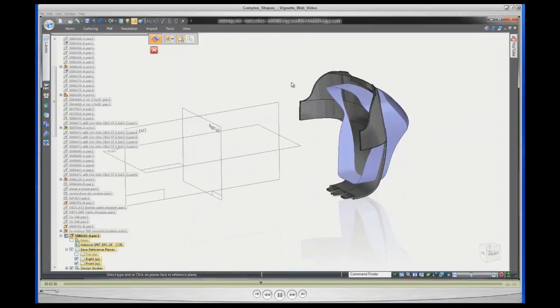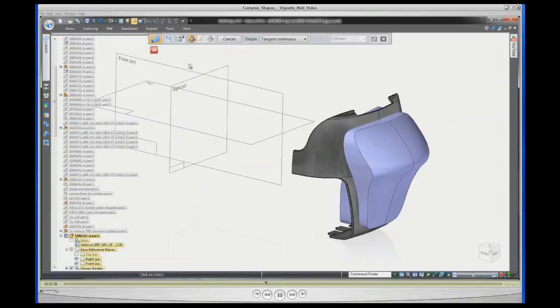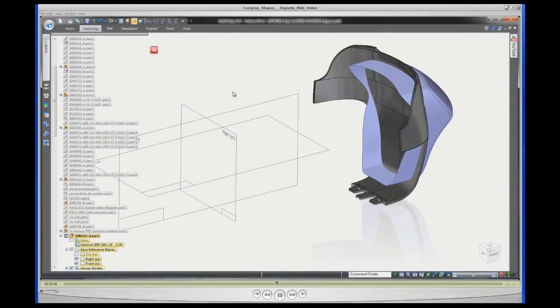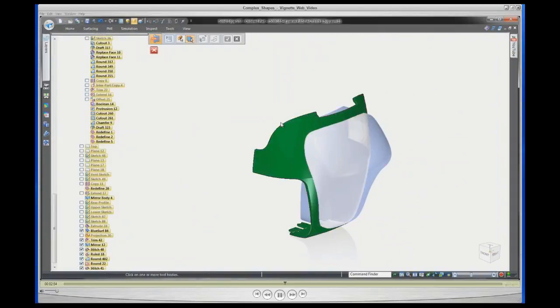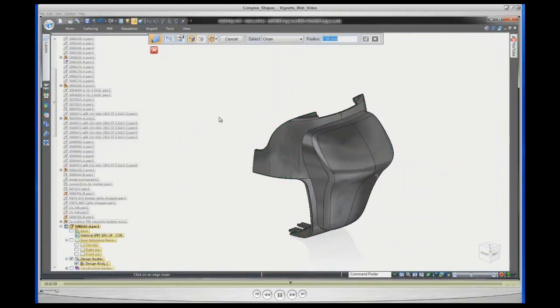Advanced rounding really aids aesthetics, so we'll place a constant width round along the edges. Next, we'll use surface body by boundary to cap off the inside of the surface body. Stitching these two faces will form a solid body that we can use to punch or emboss the original part. Simple and fast. We can finish the design by rounding the resulting edges.